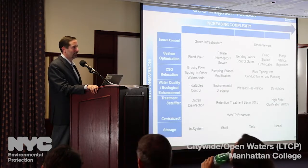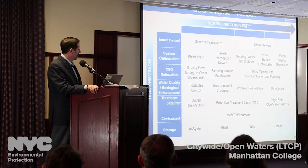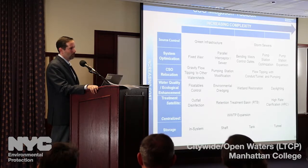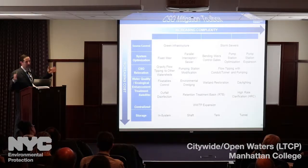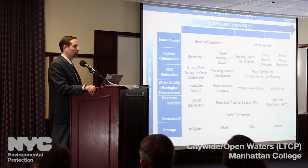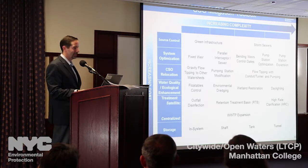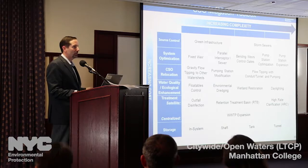And the last one is storage. Again, we look at in-system storage, typically not as viable. Then a shaft is really a deep shaft that's more of a tank, but instead of having the footprint of a tank, it goes down a few hundred feet. Then we go further along, from a tank all the way to a tunnel, which could be a soft soil tunnel or a rock tunnel. That's really for storage. So we take CSO, we store it, and after the wet weather event we pump it back either to a treatment plant or to a satellite treatment facility. That's the most costly, but that's how we're looking at the alternatives. And as part of the CSO policy, we have to look up to 100% CSO removal.